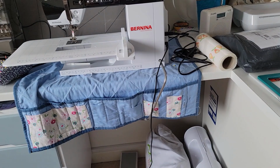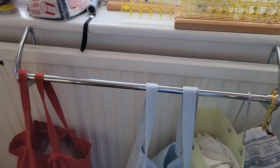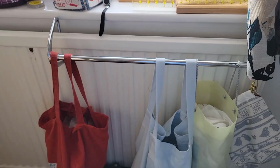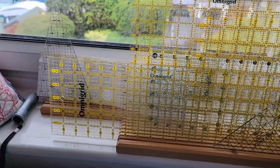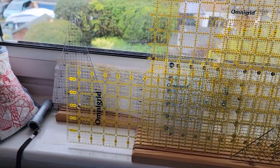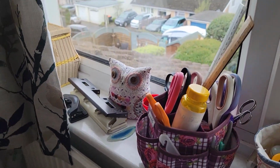And then she's got her cutting stuff. And then here, a rail. This is unique probably to the radiators that they have in the UK. She's got a wooden thing to hold her rulers. And then lots of these bags holding the cutters and scissors and stuff.